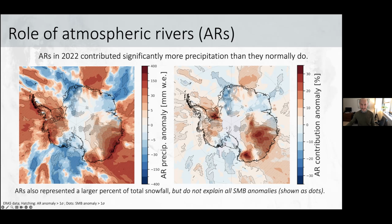And so on the left in this plot, this is showing there are really large swaths of Antarctica, like West Antarctica, the Antarctic Peninsula, as well as Wilkes Land, that experienced significantly more AR precipitation in 2022 compared to normal.